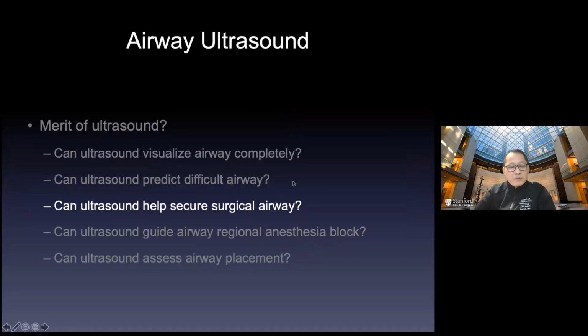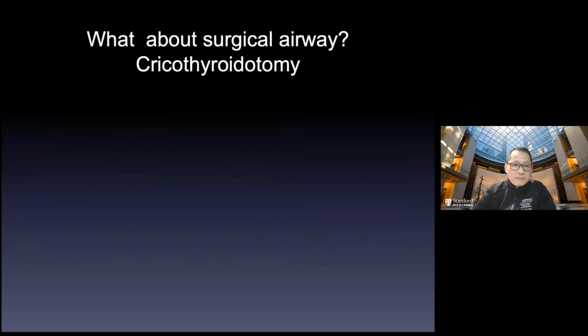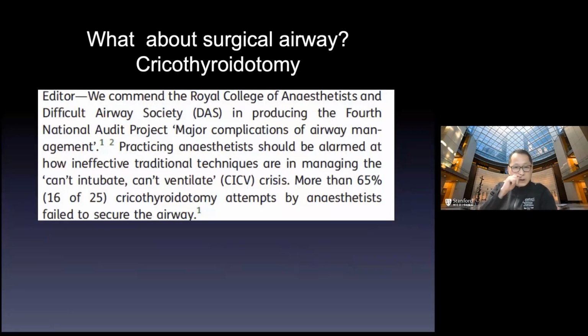So, okay, if not sure, most of the time you can bail out with the video scope. What happens if you really need a surgical airway? Particularly cricothyroidotomy. Actually, about 10 years ago, a study from the UK was already done.